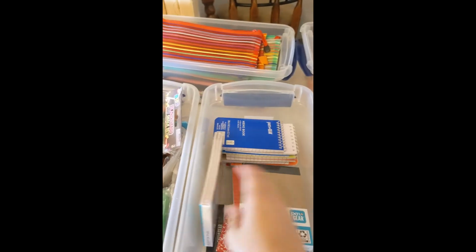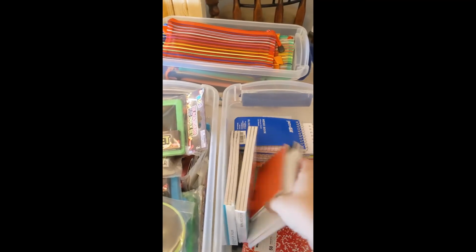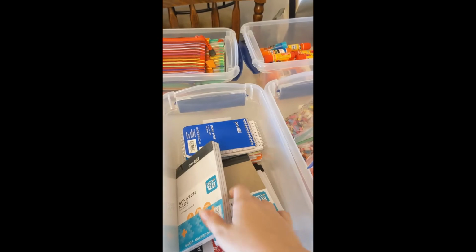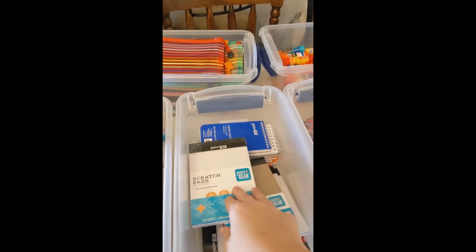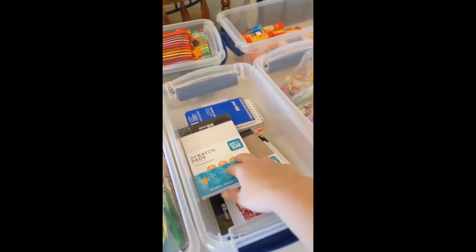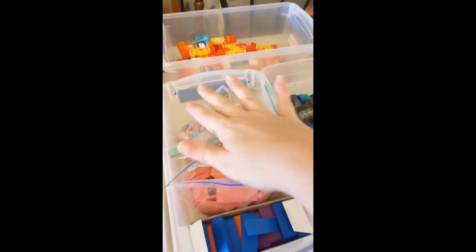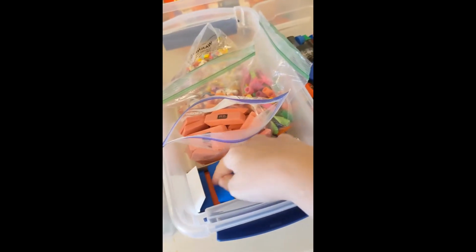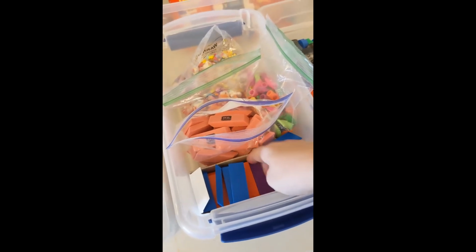Just some extra notepads. I still need to open these packages. I usually have a ton more of these. I thought I bought some, but I was slacking a little in this area this year, but that's okay. Erasers, fun erasers, some for your pencils, some bigger erasers. This is a big box of a bunch of different colors.